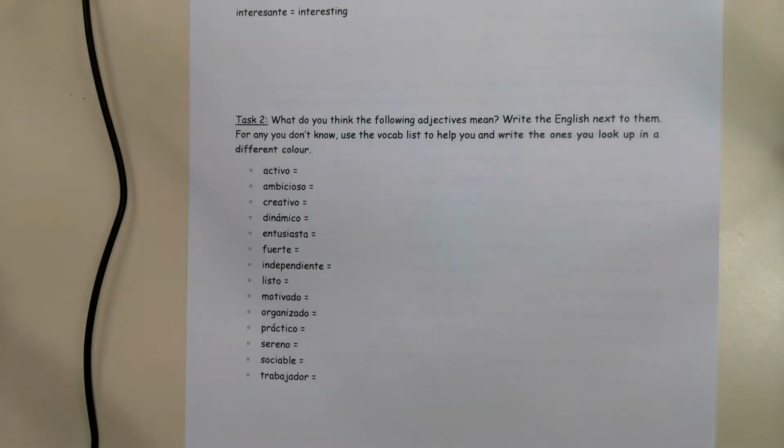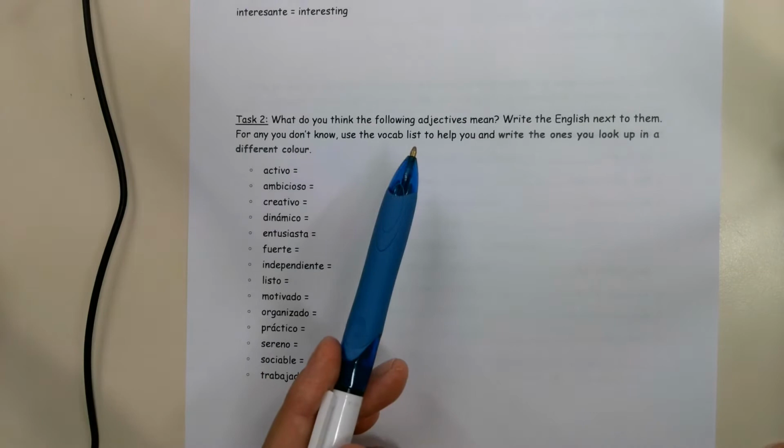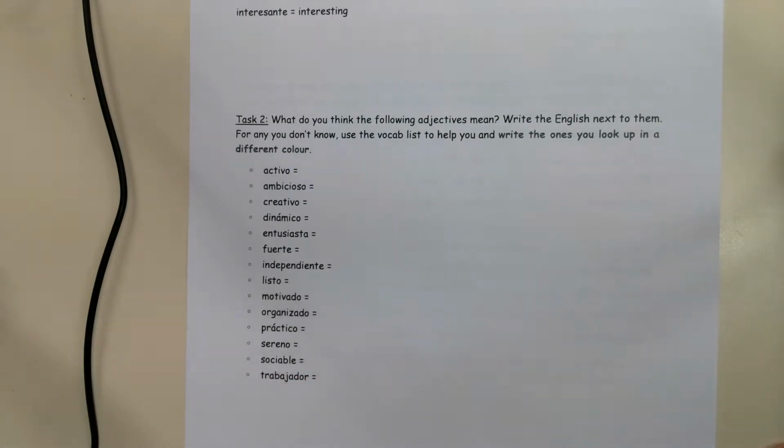Hi Year 8. So this feedback is just for the introduction of our new Term 6 topic, which is the word work. And we're just going to do a bit of a recap on adjectives to start with, looking at the masculine and feminine forms. So, to start you off, I gave you a list of adjectives and I wanted to see which ones you could work out. And I told you to use the vocab list that you have for Term 6 to look up any that you didn't know.